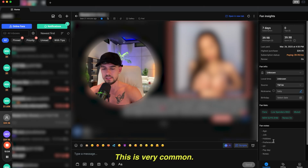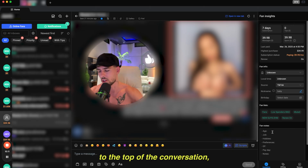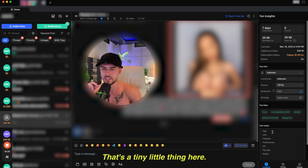Fan notes, this is very common. OnlyFans has this as well. Again, this just helps you, instead of having to scroll all the way back to the top of the conversation, you're able to just see the age, the job, the hobbies, preferences, etc., if they obviously tell you, right? And you can manually add that in here. Anyway, that's a tiny little thing here.